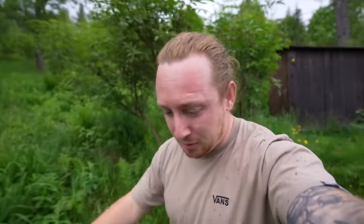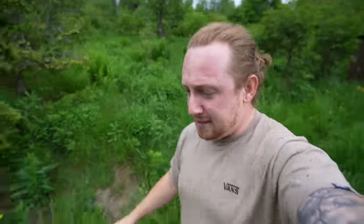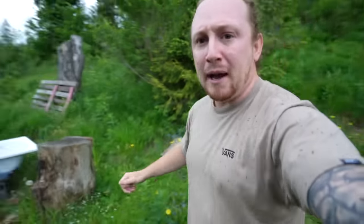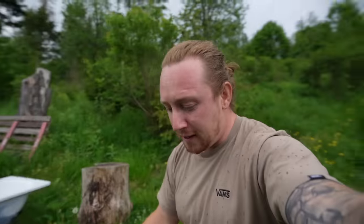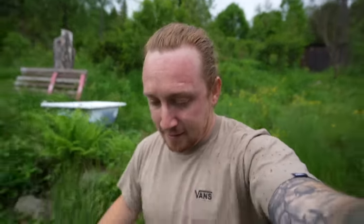One last thing I'll show you on the way as we're running back down is our wash facilities, which we haven't used yet. There's a bath here which we need to clean out, and yeah, it's one of the most beautiful views you can get from a bath, but we haven't used it yet.